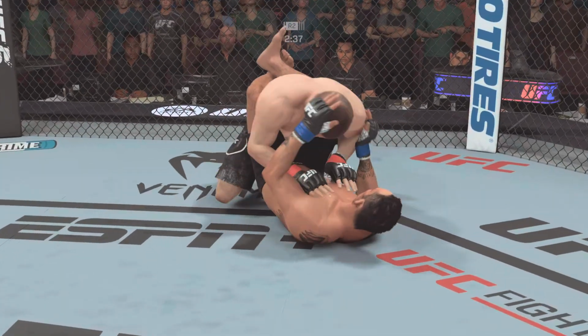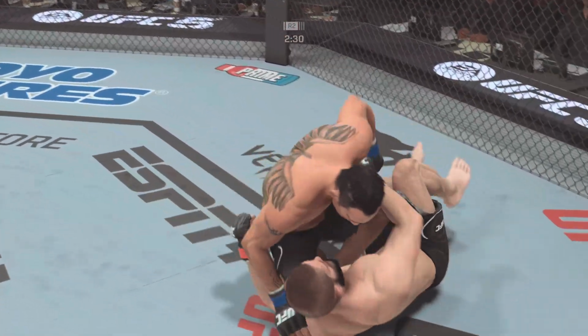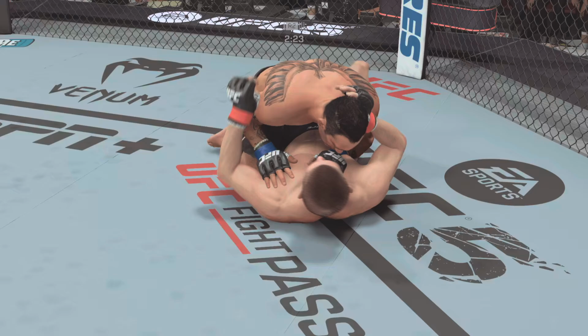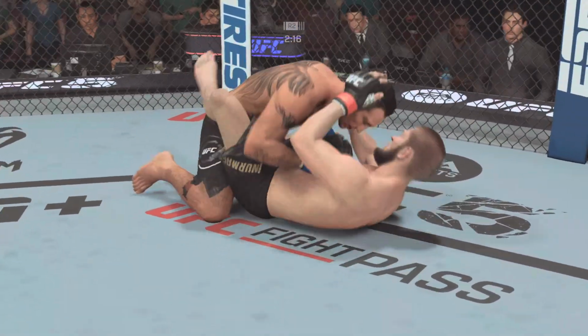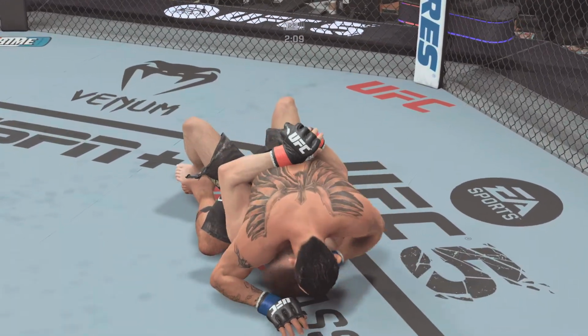All right, working inside his opponent's guard here. You cannot sit in these jiu-jitsu guys' guard. And you can't have one arm in, one arm out. Guys will start throwing up legs, chasing triangles. Trying to guard pass here. Not today. No, it ain't happening. Good job understanding the transition. El Cucuy's got the full mount.